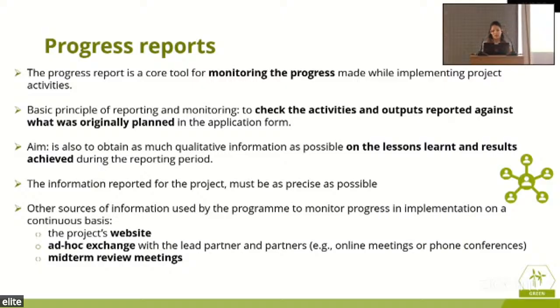So the aim is to provide to the JS as much information as possible about what was conducted, what we gained, and what we had as an output from all the activities, all the lessons learned and the results achieved. So we need to provide the most precise information we can. For good practices, we can also use the project's website to upload nice outcomes and good practices that are going to be seen and decided within the project.